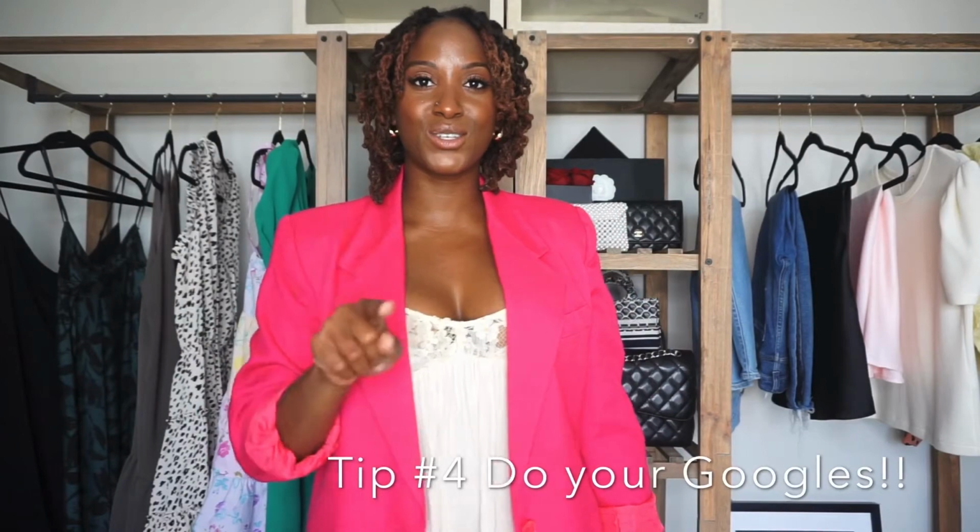It's very important that you do these things. When you buy clothes, wash them. My washer has a Sanitize cycle. I use that. I think there is a laundry additive that you can use that's also disinfecting. Take the necessary precautions to clean these items if you're going to thrift. Okay, that's from a mom to you. Sanitize. The next tip I have for you ladies is to do your Googles.